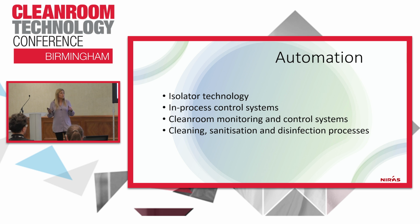Or other processes going on in grade A, but it's also the decontamination process of the isolator that is automated. We have all our process controls that might give us the possibility to have some results, for example, the TOC in water systems. And we have our clean room monitoring and control systems that we can have as RMMs as well. And then finally, what I have taken into this presentation is the cleaning, the sanitization and disinfection processes that can be validated with the focus to reduce microbiology and also, of course, cross-contamination.